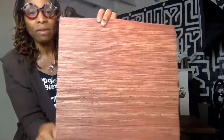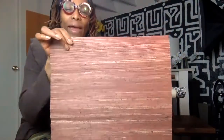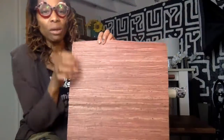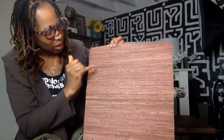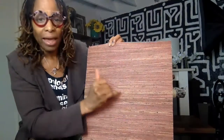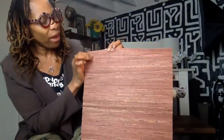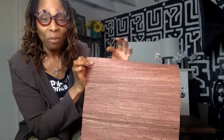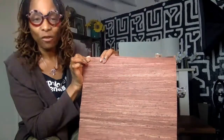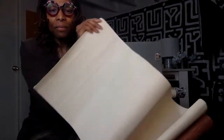This one happens to be really an orange color. It kind of looks brown in this light, but it's a beautiful rust burnished orange color with light hints of gold and light brown throughout and some other darker tones. Grass cloth is a paper product, and so you can get it in different weights. I'm going to turn it around so you can see the back. So this is the back of it.